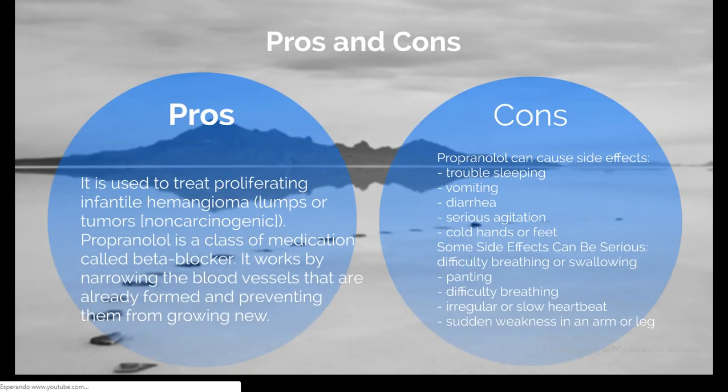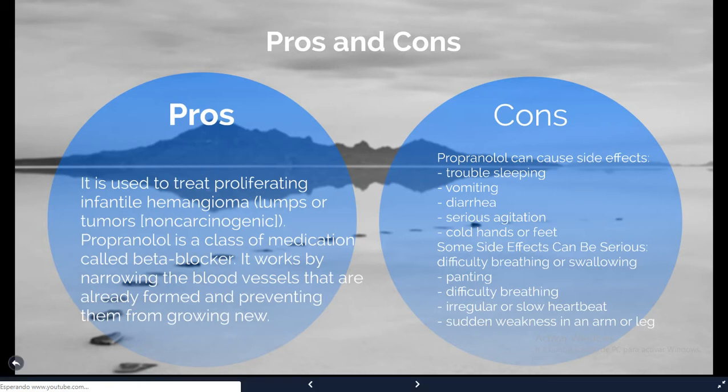What are our pros and cons? In our pros, we're talking about propranolol: it is used to treat proliferating infantile hemangiomas, which are non-carcinogenic lumps or tumors. Propranolol is a class of medication called beta blocker. It works by narrowing the blood vessels that are already formed and preventing new ones from growing.